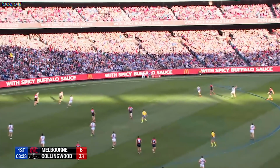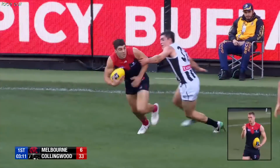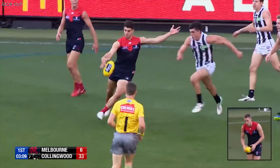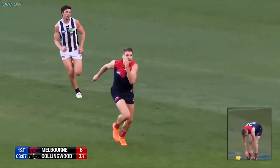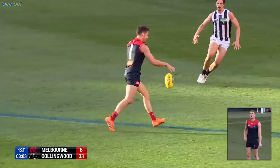Brayshaw to Hogan. Little one to the leading McDonald. Steady and show that poise. And I think in the first 10 minutes of this game, the moment has got the better of Melbourne, and now they're just regaining their composure, Tim. That's definitely a factor for me.